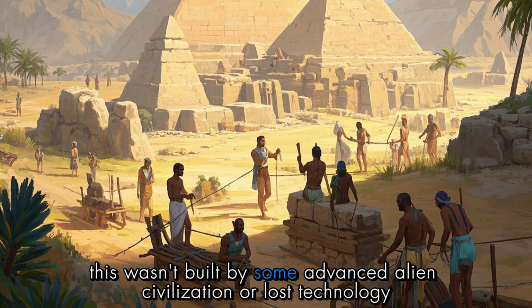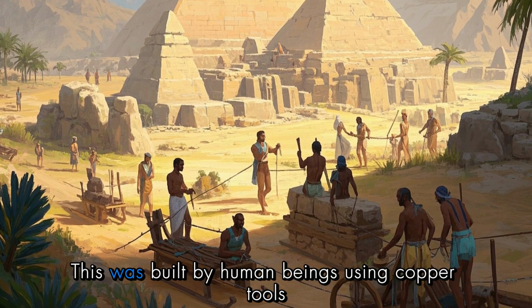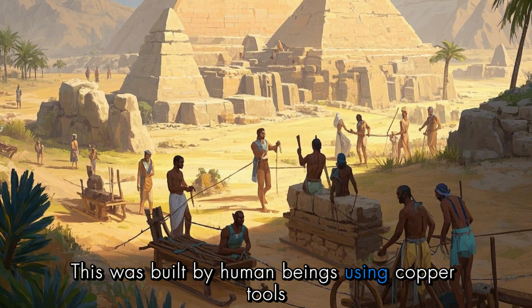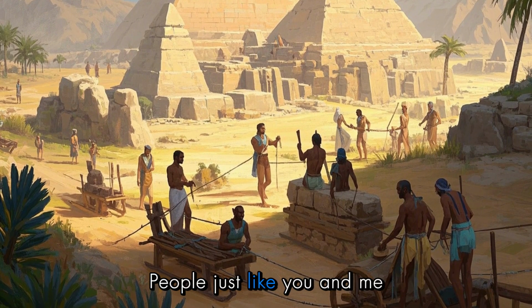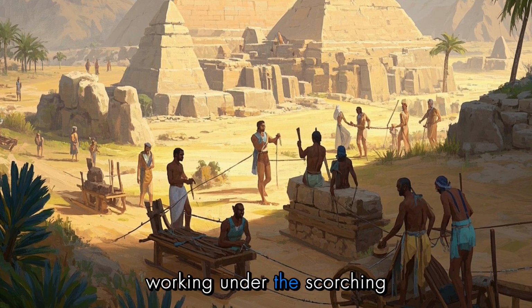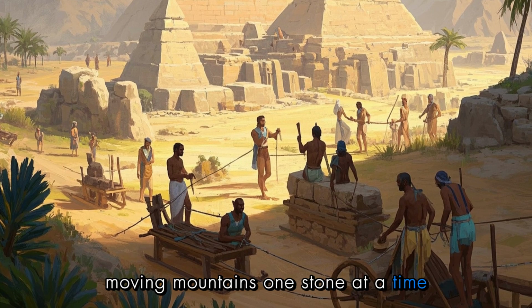This wasn't built by some advanced alien civilization or lost technology. This was built by human beings, using copper tools, wooden sledges, and rope. People just like you and me, working under the scorching Egyptian sun, moving mountains one stone at a time.